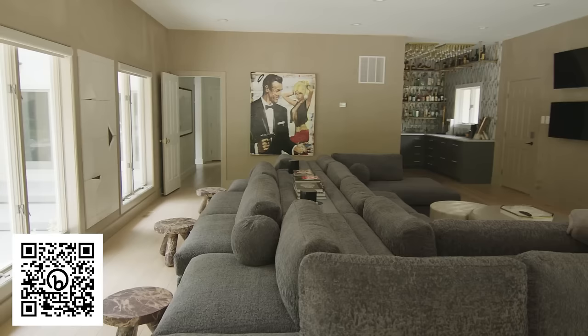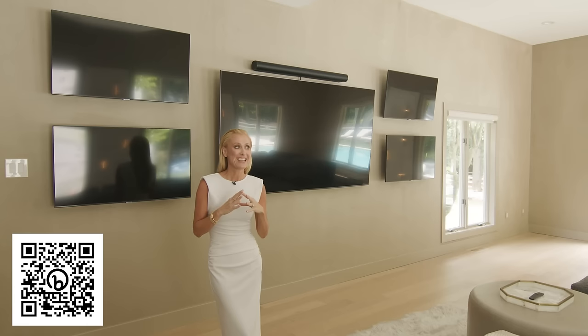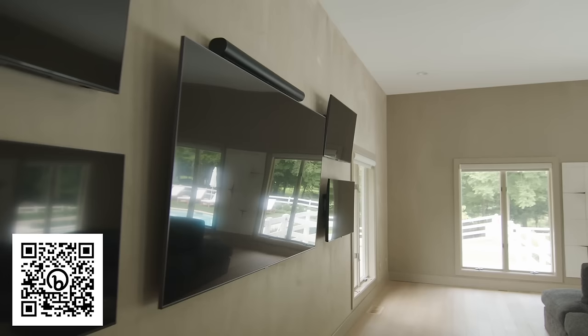Don't tell my husband, but this was probably the only piece of anything that he had any say on in our house renovation. He had to have 5 TVs. He loves sports, he watches every game, every sport, all the things. So this is all for him.